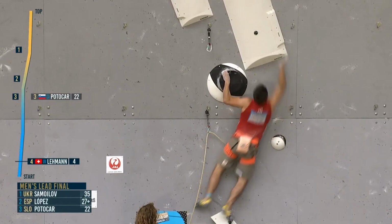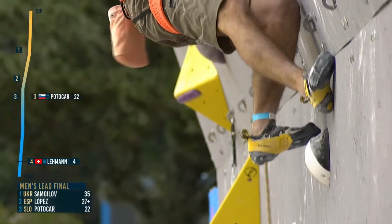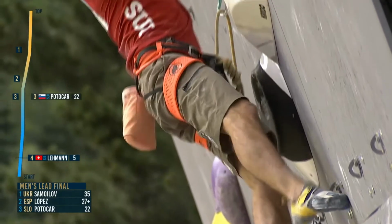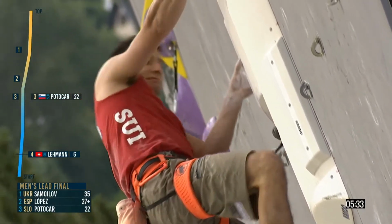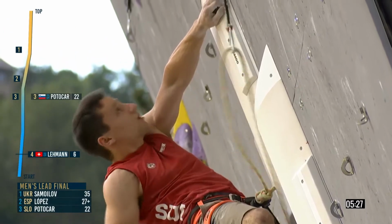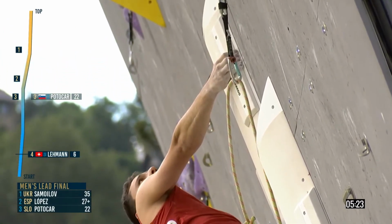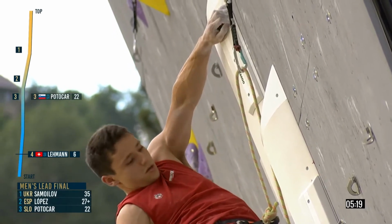I've started training with him sometime back in 2016, and already in that time he was very strong, having a solid potential, and it was very interesting to see how year by year he got a little bit stronger, a little bit more experienced, and well, now he's basically one of the absolute top climbers, and it's so exciting to see him here in finals, and I truly wish him best of luck. It would be nice to see him win once again.